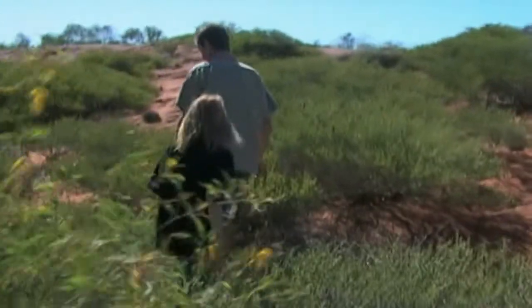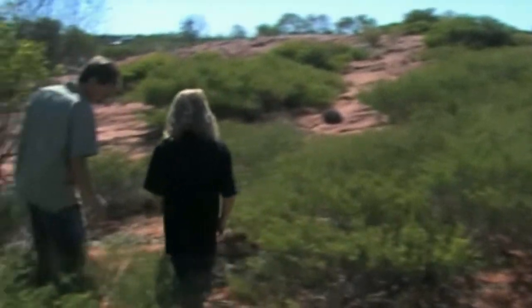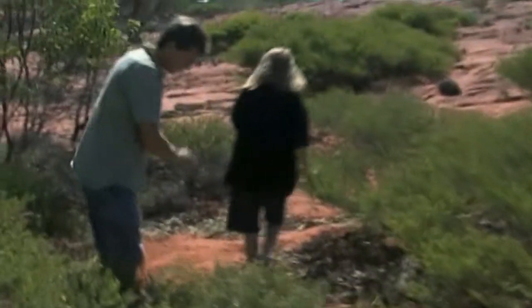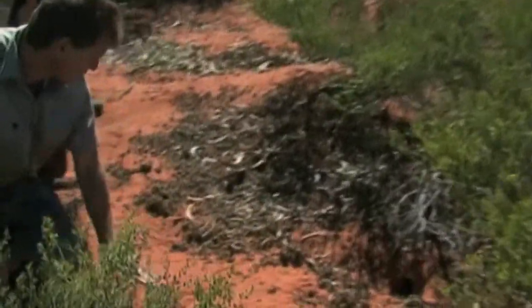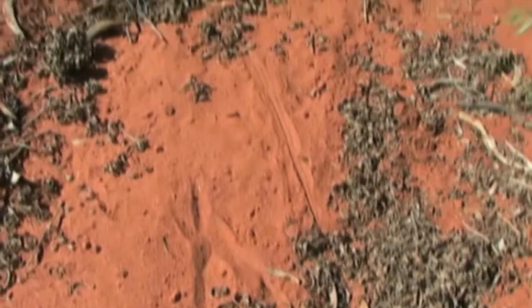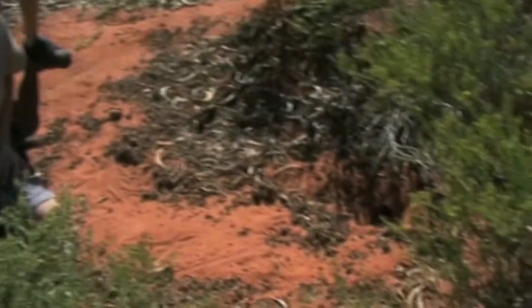This is more what we're looking for. Yeah, these are tracks. Yeah, look, see? Typical snake tracks. See the slide marks, and there's no actual paw marks there. They can be tracked by their slide marks in the sand. There's a burrow there. We should investigate that, I think.